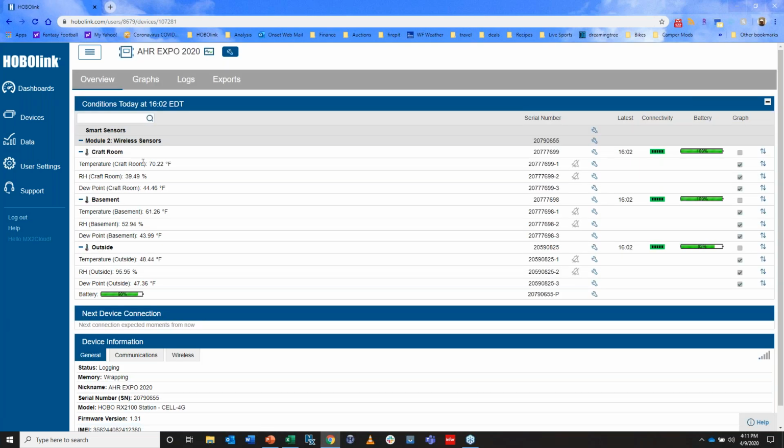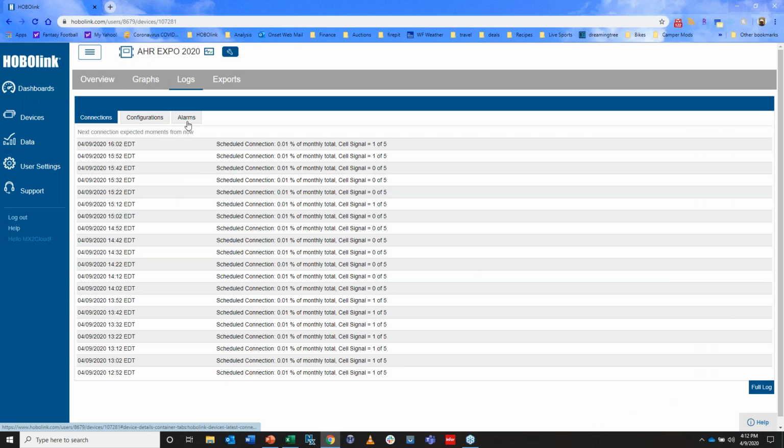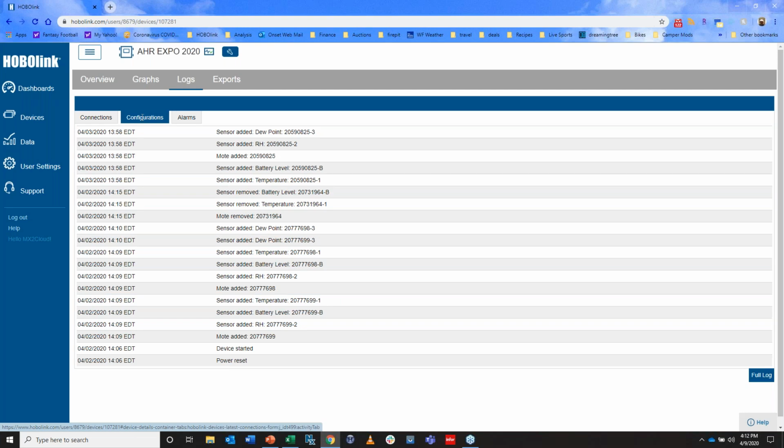But this is one of the stations that I had at the AHR Expo that we went to a while back, but now it's set up around the house here. So my daughter obviously turned up the heat upstairs in the craft room. It's a little chilly in the basement and it's a little chillier outside. But you can kind of see your data. You can see graphs here, as well as this information can go into the dashboards. You can see logs of what your system has done.